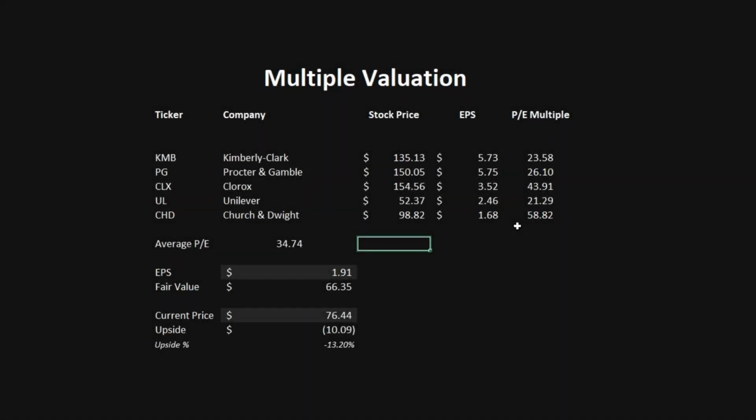The fourth model that we'll be using is the multiple valuation. In this model, we look at similar companies to Colgate, look at their stock price and their earnings per share. This way, we can determine the average PE multiple in the industry, which in this case is sitting at 34.74. All we have to do to get a fair value then is to multiply by the earnings per share that Colgate is generating, which is $1.91 a share, giving us a fair value of $66.35, which is a 13.2% downside out of this model.